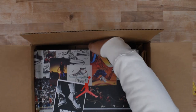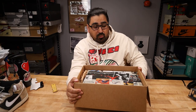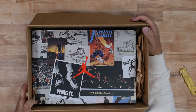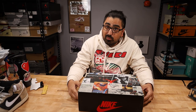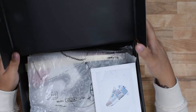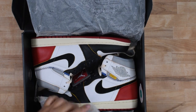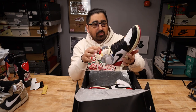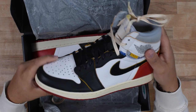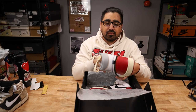Oh, snap. This is probably the most expensive shoe I now own, and this is my first time ever touching one. This is an authentic Air Jordan 1 High Union Black Toe. This will be great for comparisons with fakes. Smell test. She passes. Very soft. We have a felt swoosh. Feels almost worn in a little bit.